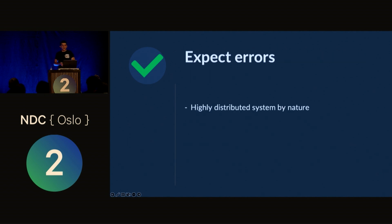Expect errors because you are working with a highly distributed system. Not everything is inside the same process. You are pushing data somewhere and you hope it will arrive. The Lambda may have changed in the meantime. Maybe it was working when you deployed yours, but it changed later. So always expect to have some errors, and you should work around them.